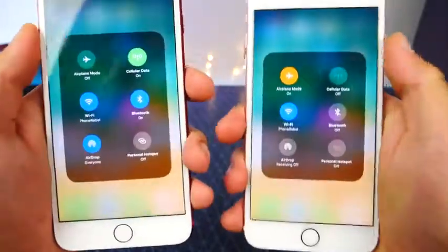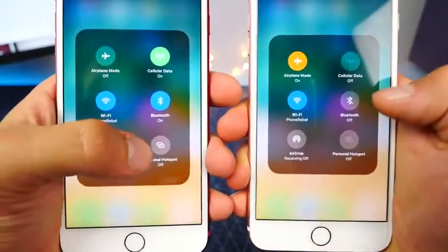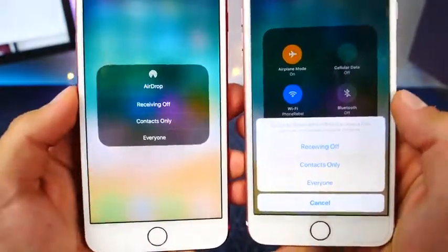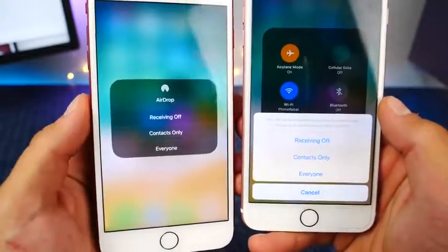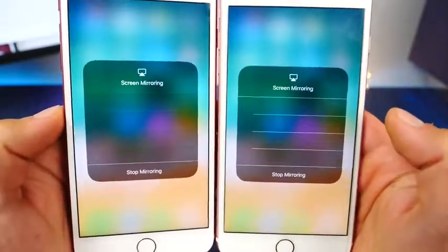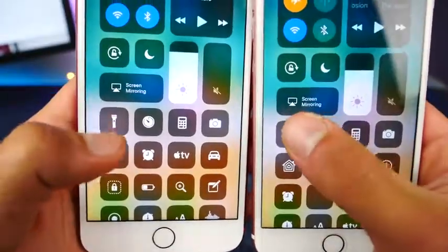3D touch on this platter here, and you'll notice that it is wider, taller, and more spread apart. Also, the personal hotspot icon, when not activated, is now more colored in. If you want to go ahead and activate AirDrop, you'll notice there is a new interface. Instead of this one on the bottom, a lot cleaner and ties in well with the Control Center. 3D touch on the screen mirroring one, you'll see it's a little bit more subtle, not so in your face with the lines. And the low power mode toggle now glows yellow when activated, and same goes for the flashlight icon.